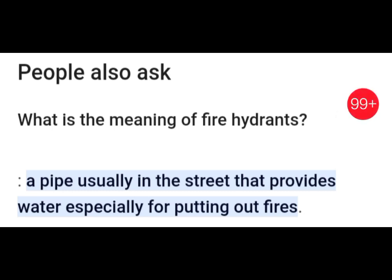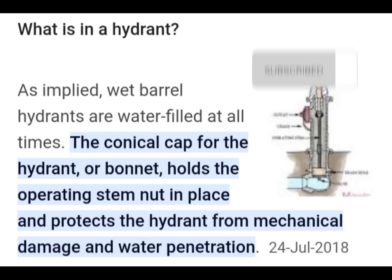People also ask, what is the meaning of fire hydrant? A pipe, usually in the street, that provides water, especially for putting out fires. It is meant to be installed in industries.